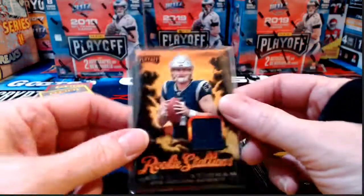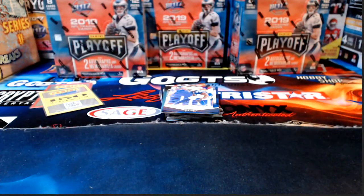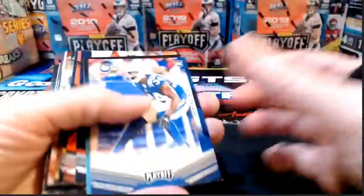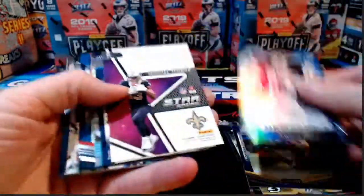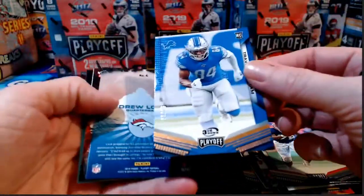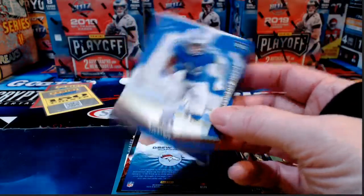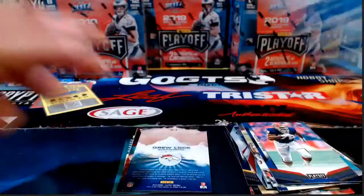Jarrett Stidham, speak of the devil. New England Patriots, a relic. Jay Allen, you brought him up. You conjured him. Conjured up that extra one. If only it would work that way, right? God, we would conjure up nothing but the big, big hits if we could make it work like that. Number 225, it is for the Lions, Travis Fulgham.